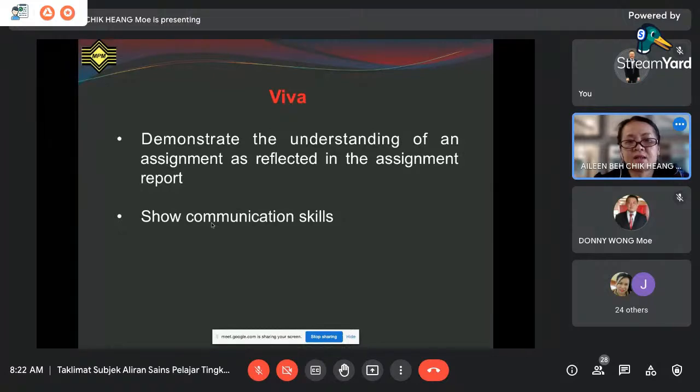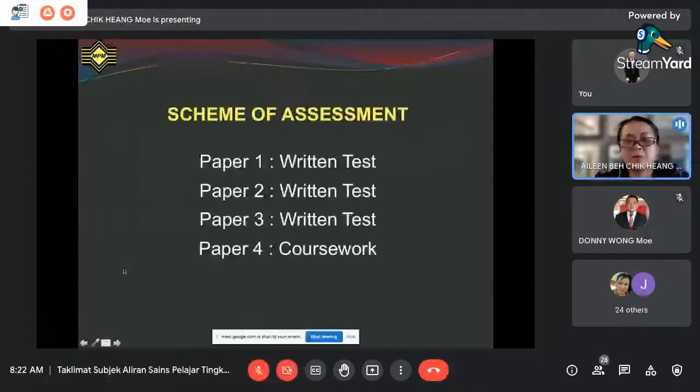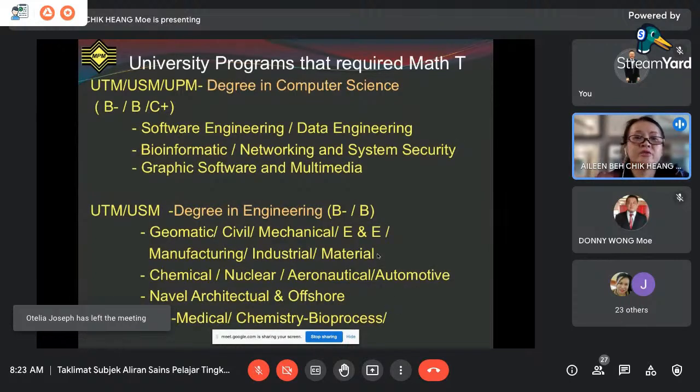The assessment is a written test for paper 1, paper 2, and paper 3, and paper 4 will be your coursework. Paper 1, 2, 3 is 80% in total. Coursework is 20%.